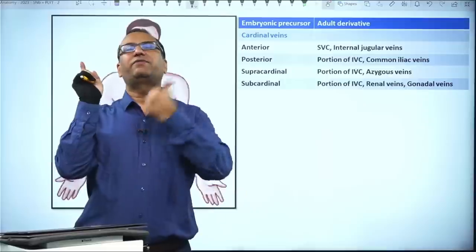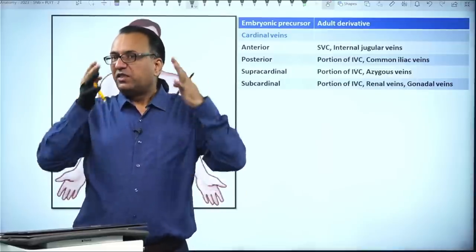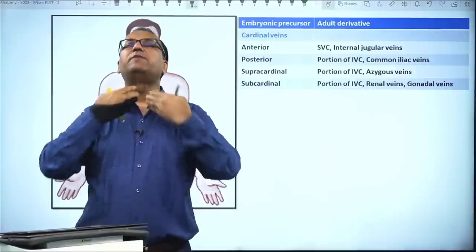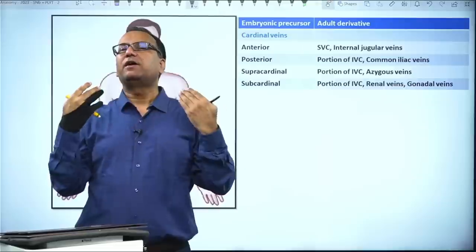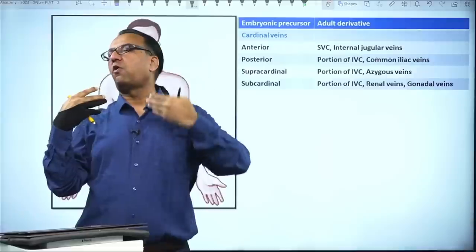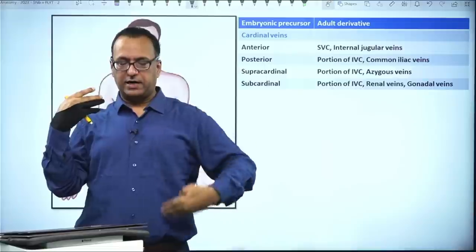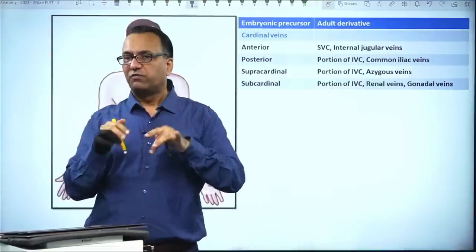What happens to the left SVC or left IVC? They disappear. But in some people, it might be there. You can have double inferior vena cava, double superior vena cava. So why do you have a double superior vena cava? It should be only on the right side, because of persistent veins on the left side. Which veins are persistent on the left side, giving a double IVC or double SVC, are questions which you should be practicing.